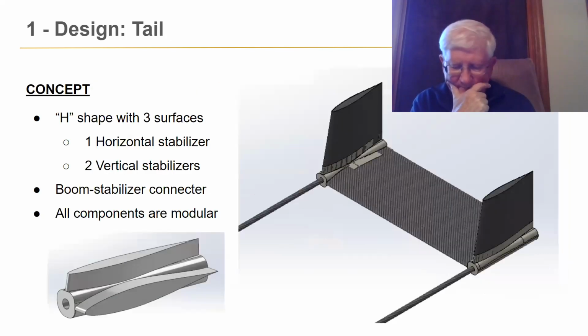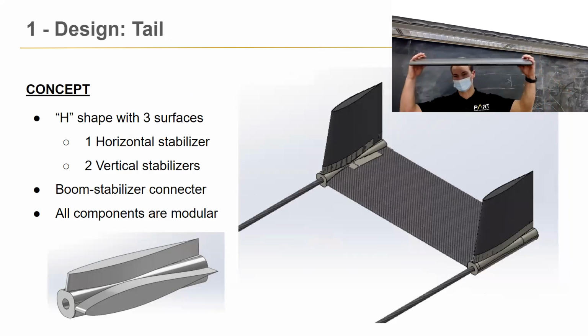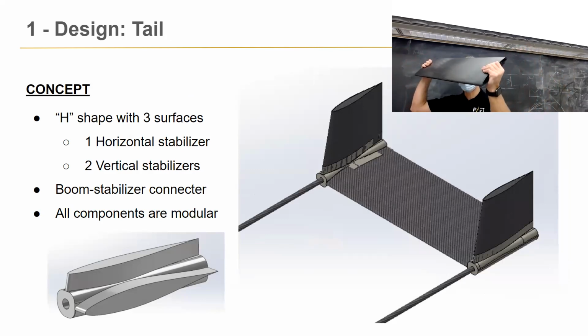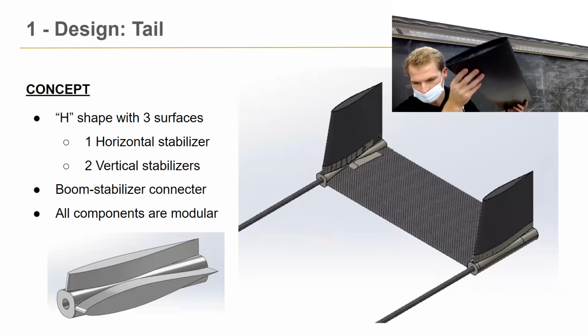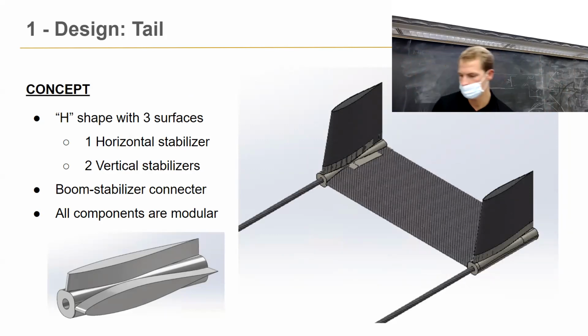But go ahead, Matt. Moving on to our tail, I'll speed through this very quickly since it's almost identical to the outer wings. The actual internal structure of our tail surfaces is going to follow the same construction method as the outer wing. So I showed here, this is our actual horizontal stabilizer that we've got. And then on the outside, there's about a 1-inch slot that then slots onto a 3D printed part that you can see in the bottom corner.